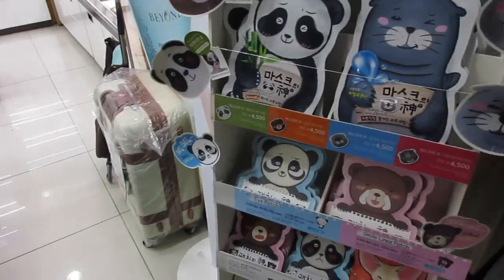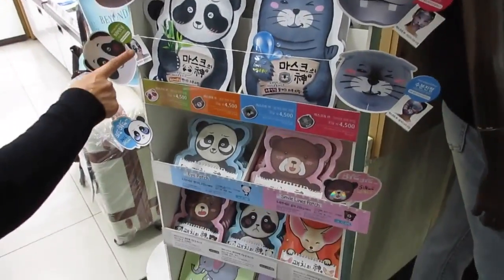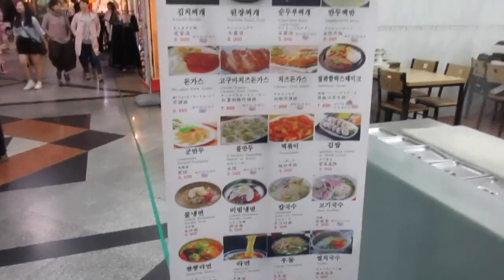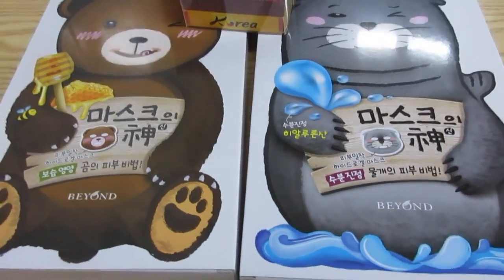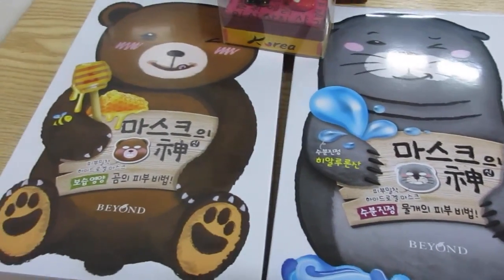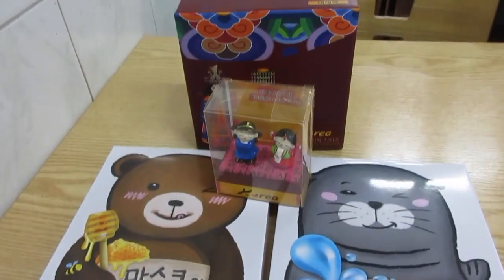So I have decided one gift is I'm going to give them a face mask with the little animals. It'll be really cute. Now it's time for lunch. So I ended up getting them these cute Korean face masks for moisturizer. They can be their little animals, so like a bear and an otter, I guess. And then these cute little couple dolls.